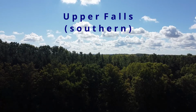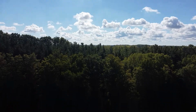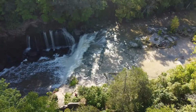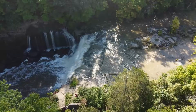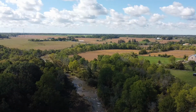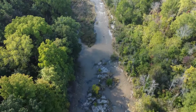Walking through the picturesque grounds, about 3/4 of a kilometer to the south, you'll come to the upper falls. Here the drop is less than 10 meters, but you can easily view the falls and outcrops from a closer vantage point. Remember that 20 Mile Creek is flowing north from the center of the Niagara Peninsula to Lake Ontario.